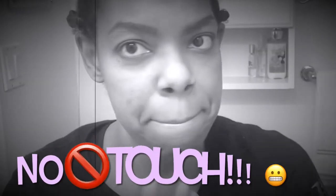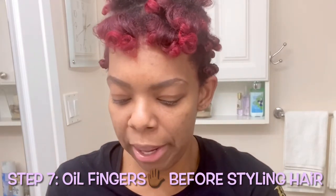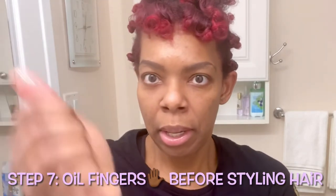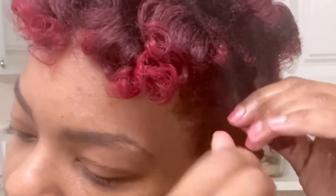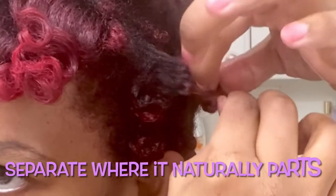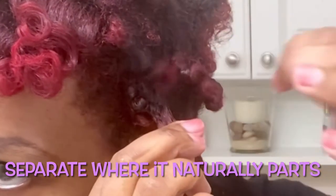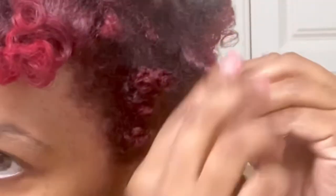So some of these up here are still damp, so I'm not gonna touch them. I'm gonna put some extra virgin olive oil on my fingertips. And then I'm going to undo the sides. Let's see. Pretty. And where it just kind of naturally parts, I will separate. So I'll separate all of these.